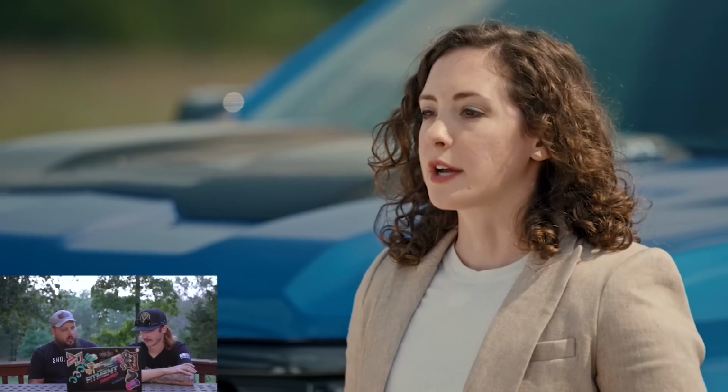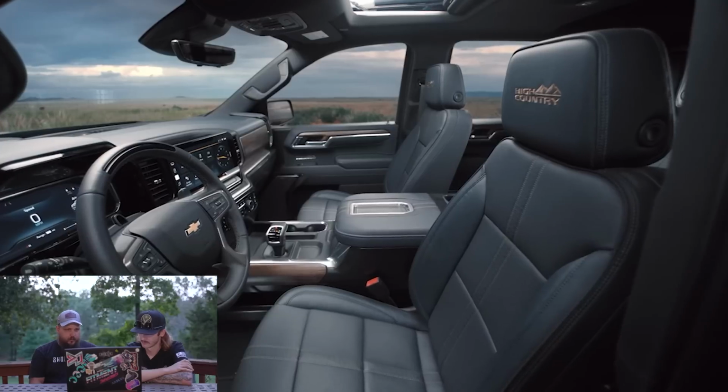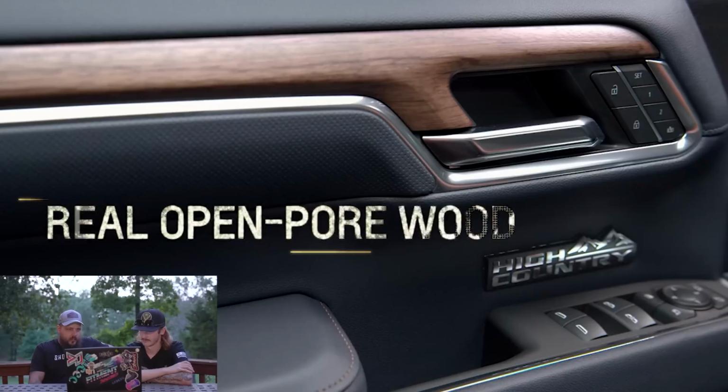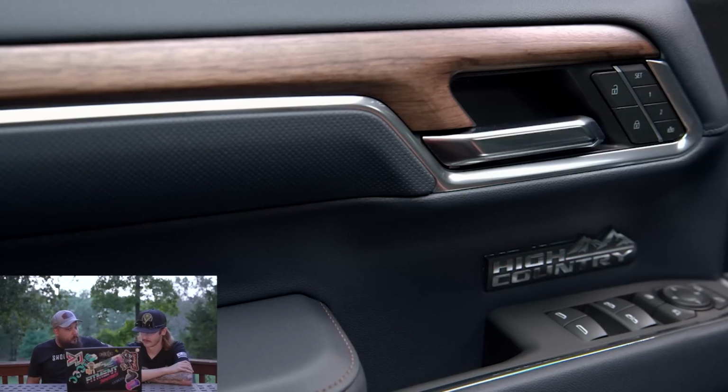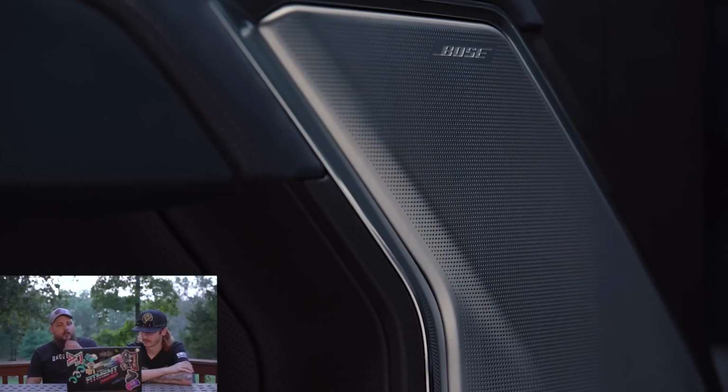You don't see a lot of that in truck seats. The new Silverado interior is loaded with surprises, and nowhere is this more evident than in the High Country or the ZR2. As our most premium option, the High Country's console, glove box, and doors are trimmed with real open pore wood. The premium Bose performance speakers feature large stainless steel grills. A unique wingtip perforation runs the full length of the seat and into the leather on the console.